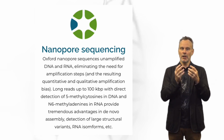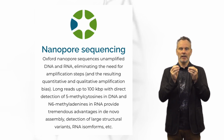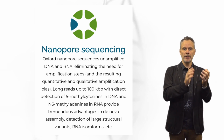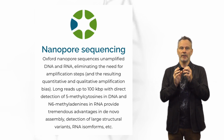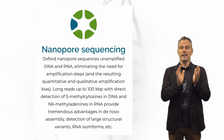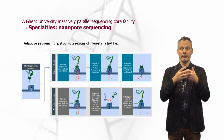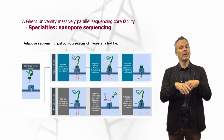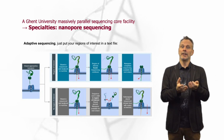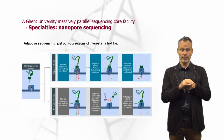Oxford Nanopore sequences unamplified DNA and RNA, eliminating the need for amplification steps and the resulting quantitative and qualitative amplification bias. It can generate long reads up to 100 kilobases with a direct detection of epigenetic changes on both RNA and DNA, providing a tremendous advantage in de novo assembly, detection of large structural variants, RNA isoforms, and so forth. We are currently also involved in writing grants to acquire an Aviti machine and a PacBio Revio system.